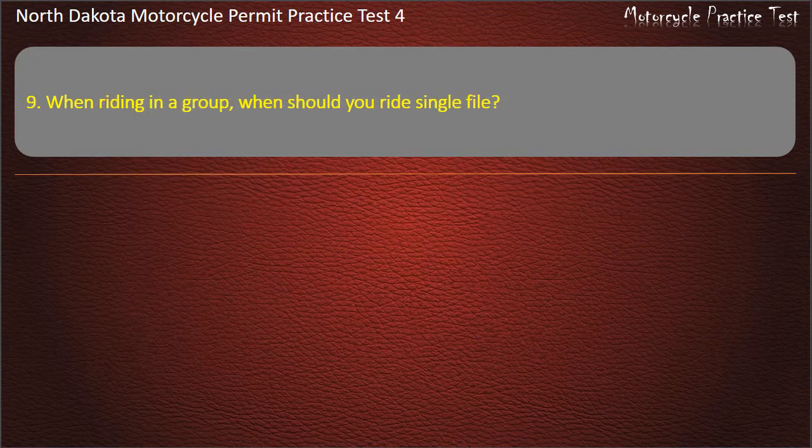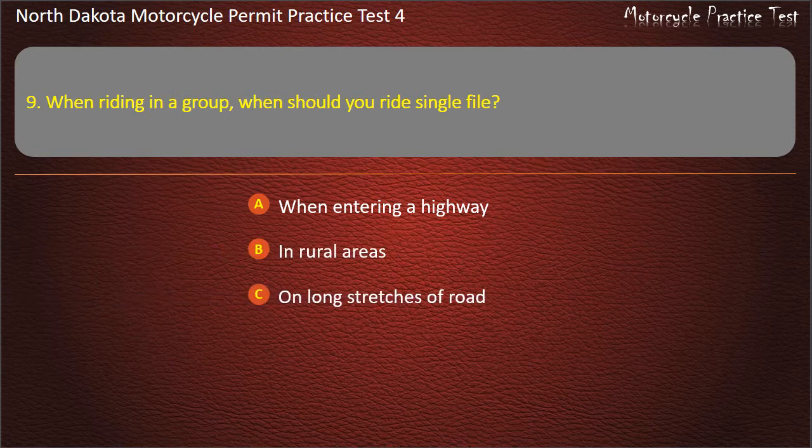Question 9. When riding in a group, when should you ride single file? When entering a highway, in rural areas, on long stretches of road, at all times. Answer. When entering a highway.